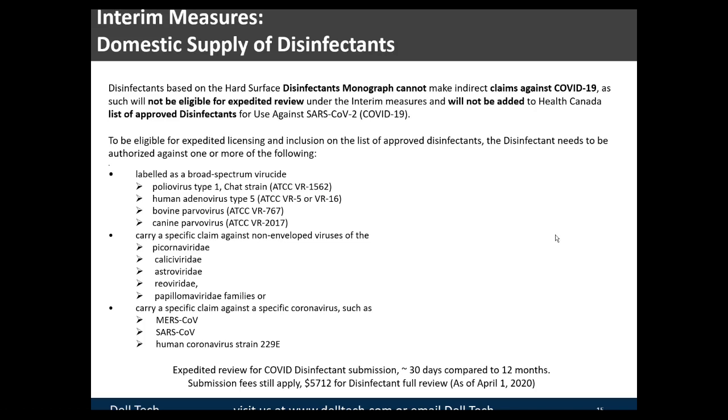So moving to the second half of that was about the domestic supply of disinfectants. The rules haven't changed too much. You can get a disinfectant that complies with the disinfectant monograph because that does not include indirect claims against COVID-19. It won't get processed at the front of the line. You could still get say a quat-based monograph disinfectant, but it's still going to take the usual amount of time.